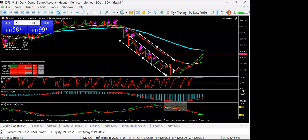And you always put your stop loss on the swing high. Swing high would be there. The first red with the green on the left. That's your swing high.